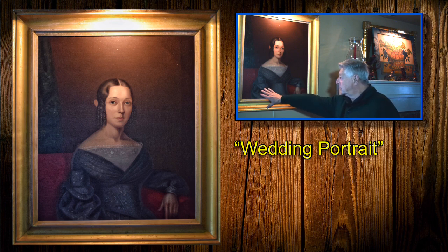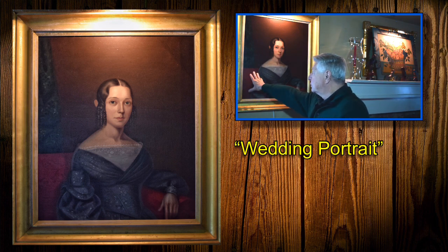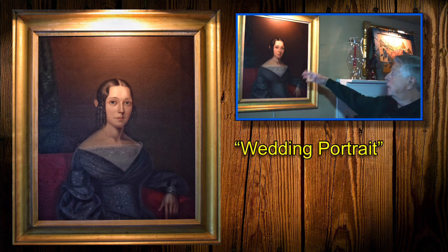Look at the fabric, it's all embroidered. She's on a large Empire red sofa, and she's a very pretty girl. I think it's been cleaned and revarnished.